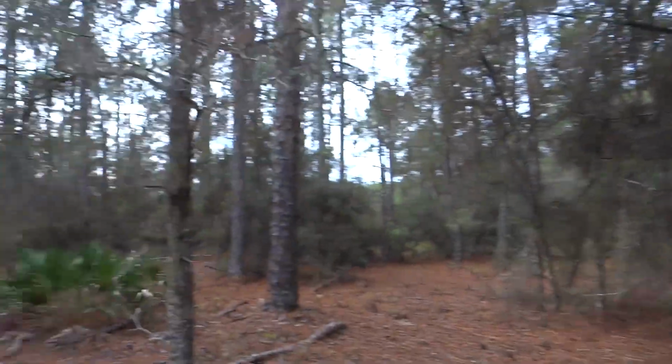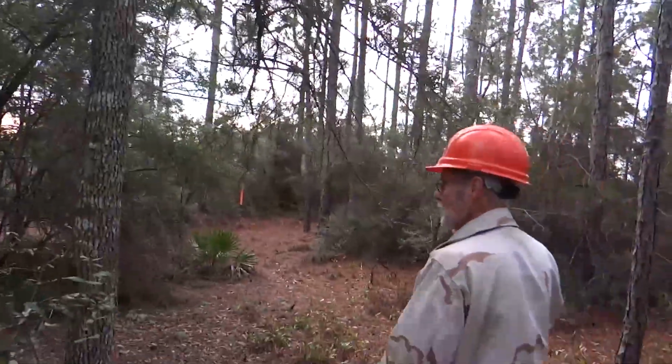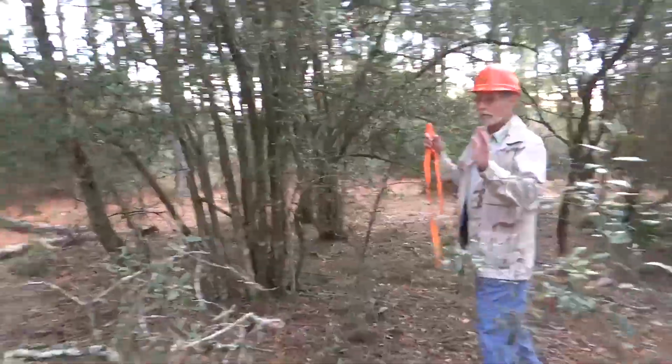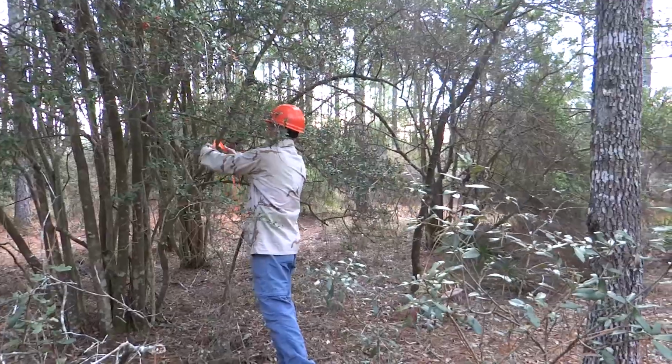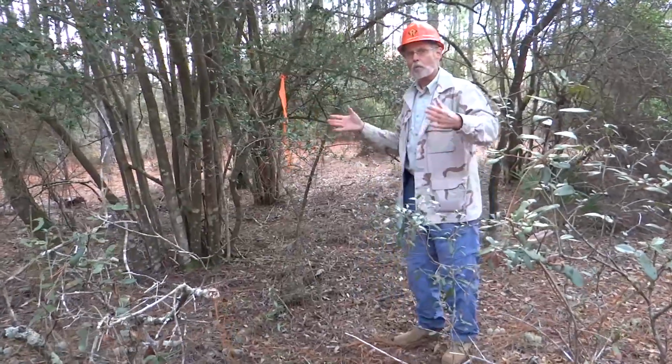Let's go and look at the other side and see how this looks. But now that I look at this, the trail really should be probably over here. It would require the least amount of clearing right through here. Put the flag facing the direction that the trail will be on.